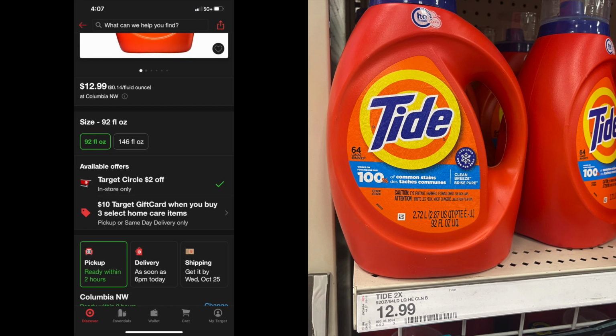Then we got a big bottle of Tide. This is $12.99. There is a $2 Target Circle offer on the app. That's going to make these $10.99 for these. So we use these in our house because we have a machine that we load the detergent in. So I'm always excited to pick up a bottle of liquid Tide.